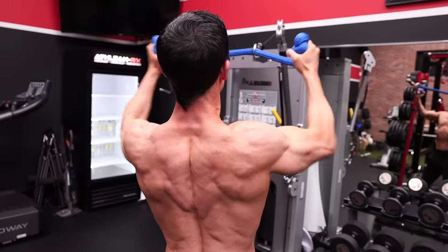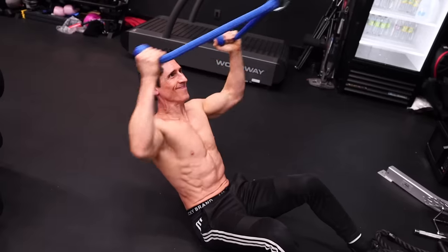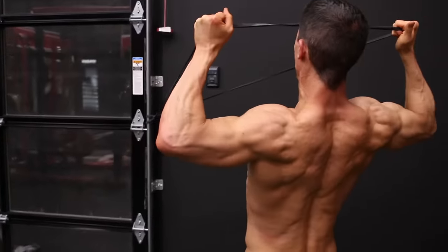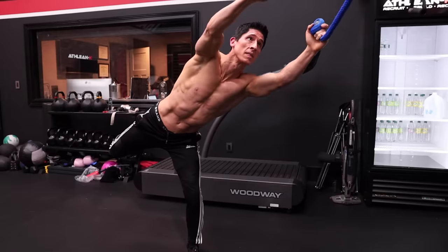And so to recap the 12 exercises that everyone should be including in their programs, you've got this face pull, this face pull, this face pull, this face pull here, this face pull, and don't forget, this face pull. I mean, what do you think, I'm that nuts? I mean, I love face pulls, but I promise, it's only on the list once.